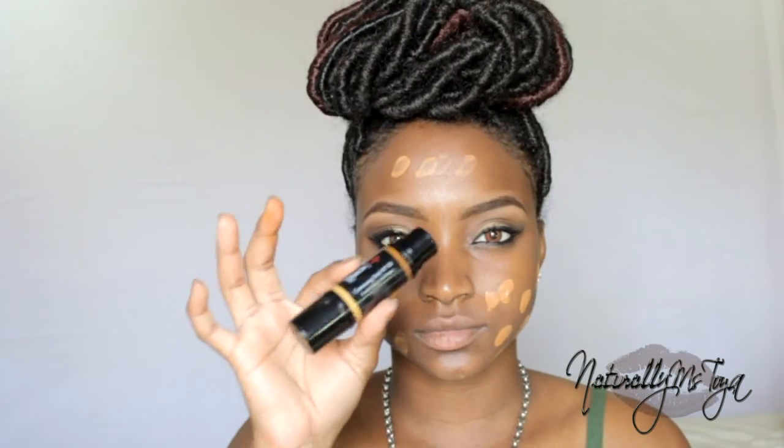As you guys can see, it's a little light for me, so what I'm going to do is use the darker side of the contouring stick just to mix that and give me a balance that will be more suitable for my skin tone. I'm going to blend that out with my powder brush from e.l.f. and I love this brush so much. It's a good brush to invest in because it works well with creams, liquids, as well as powders.